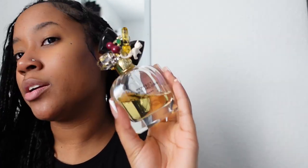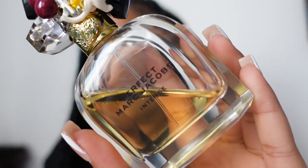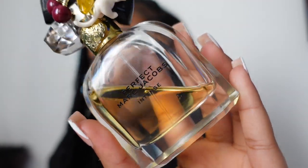This perfume gives me romance. It gives me sleek. It gives me chic. It gives me that girl. It gives me, like, you're gonna remember what I smell like. For sure. Like, you're not gonna forget what I smell like when I wear this perfume around you. It's gonna give you a compliment, girl.